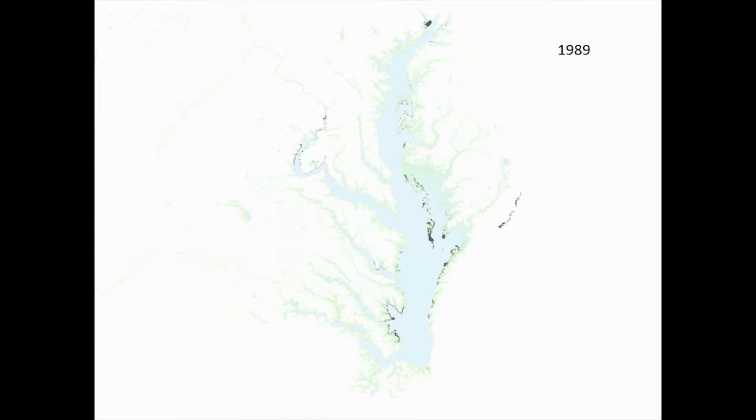So we're now starting to get into the 90s. One thing to really pay attention to is the Susquehanna Flats area up here. You're not going to see too much in the South River, so you might not want to look there necessarily. Okay, so we're getting closer here. But if you remember 1971, there are hardly any black spots, and now we're seeing some blacker areas here.